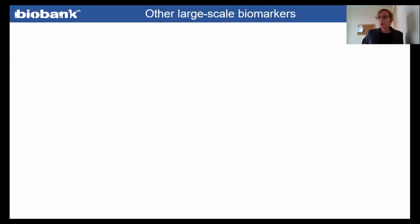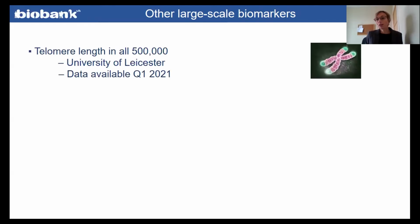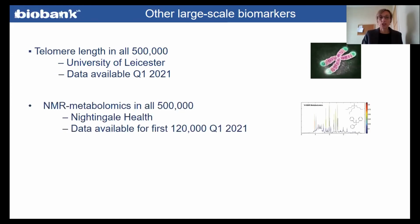Other large-scale initiatives are also underway in terms of measuring biomarkers and other omics. So colleagues in Leicester in the UK are measuring telomere length in all 500,000 individuals to gain insights into biological aging. These data will be available early next year. And Nightingale Health from Finland are measuring NMR metabolomics in all 500,000 people. So this is essentially just over 200 circulating markers of mainly lipids in the body. And these data for the first 120,000 participants will be made available in the first half of next year, with the data for the rest of the cohort coming thereafter.